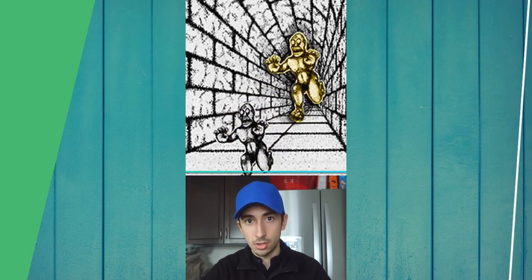Believe it or not, both of these monsters are exactly the same size. The tunnel backdrop uses tricks to make the monster in the back look huge, but in reality, they are identical. Weird.